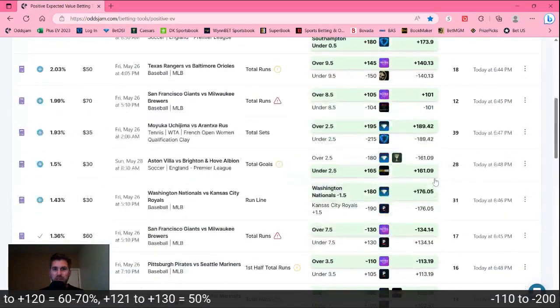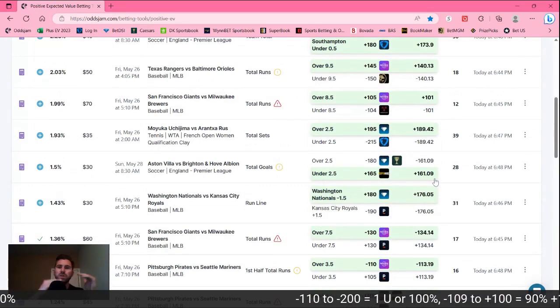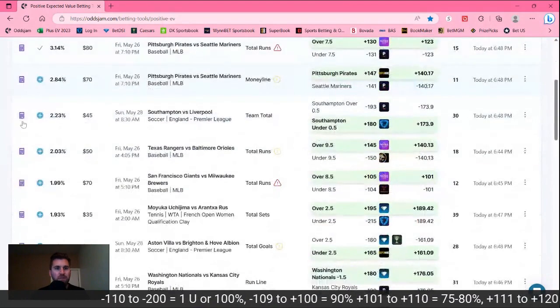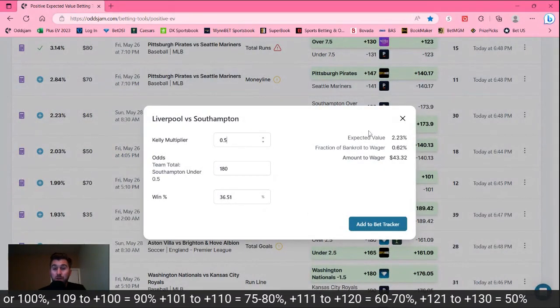Now, all these plays have an edge. So technically, mathematically, in the long run, you are profitable, but you're going to have to really deal with a lot of swings and variance, right? Why is that? Well, like we talked about the Southampton match, it only has a 36.5% chance of winning, and it could win.